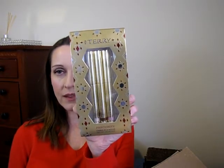Okay, so this is the Preciosity Ombre Blackstar gift set collection. They actually had it during the holidays, and I saw that they still have it on their website that Barneys does. So I asked Carolyn, hey, can you get a hold of this for me? Because I wanted to order through her.